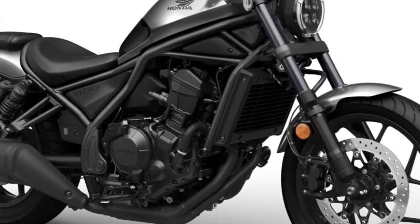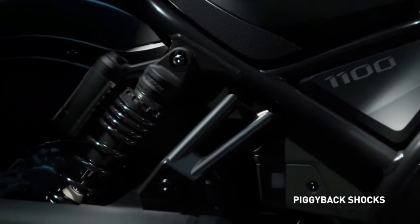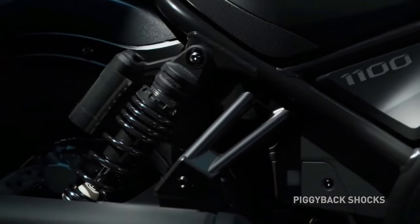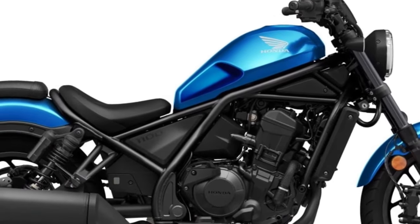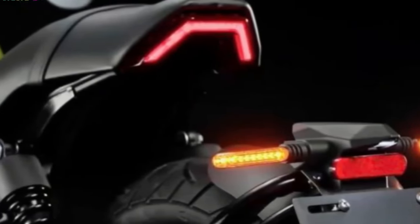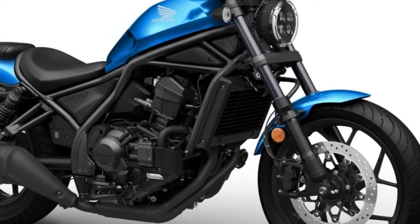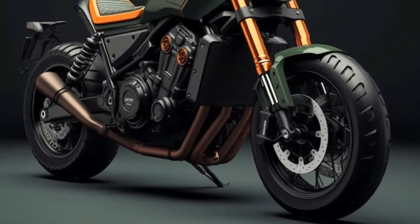A 1084cc parallel twin engine, with enough power and torque for both city commuting and long-distance touring, is anticipated to be included. The Honda Africa Twin engine, renowned for its dependable performance, is most likely the source of the engine's inspiration. Riders can anticipate an interesting riding experience, a snappy throttle, and excellent acceleration.